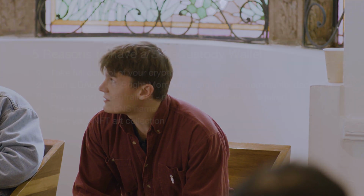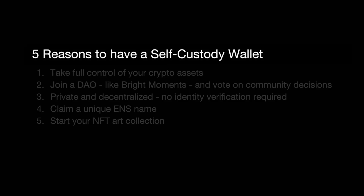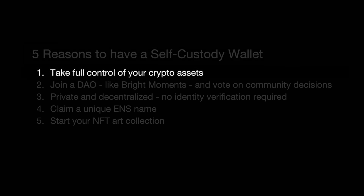So a few reasons to have a self-custody wallet. A very hot topic at the moment is full control of your assets. I don't know if anybody's been following the news. But yeah, it's very good to have full control of your assets, and crypto really empowers you to do that.